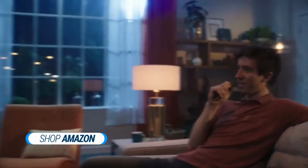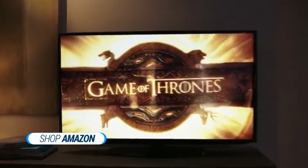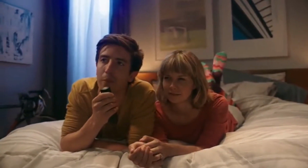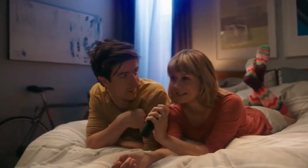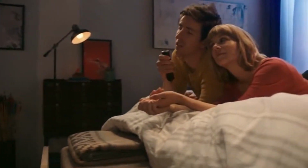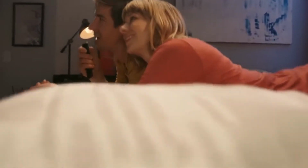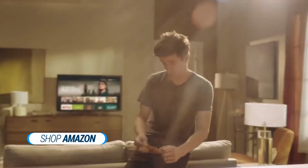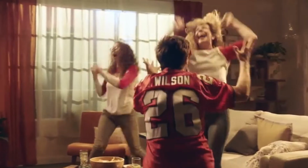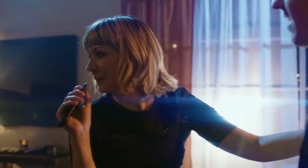Play Game of Thrones. Jump ahead 2 minutes. Search for romantic comedies. Find Deadpool. I'm hungry. Domino's. Place my easy order. Open, watch ESPN. Second down and 8. Here comes the snap. Brandon Reed hands it off to Johnson. Johnson finds it open. Play my dance party playlist.